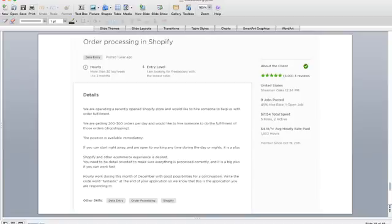If you can start right away and are open to working anytime during the day or night, it is a plus. Shopify and other e-commerce experience is desired. You need to be detail-oriented and make sure everything is processed correctly, and it is a big plus if you can work fast. Hourly work during this month of December with good possibilities for continuation. Write the code word "fantastic" at the end of your application so we know that this is the application you are responding to. And then the skills required: data entry, order processing, and Shopify.